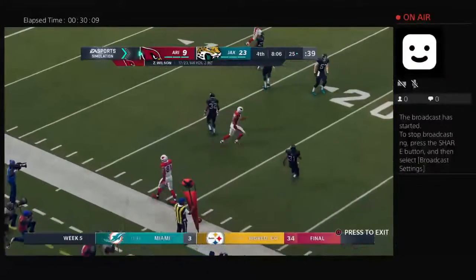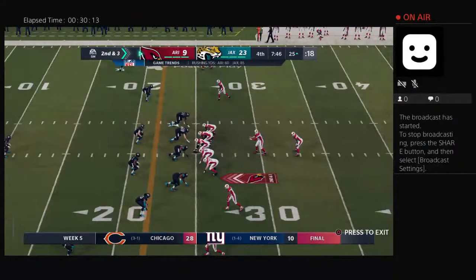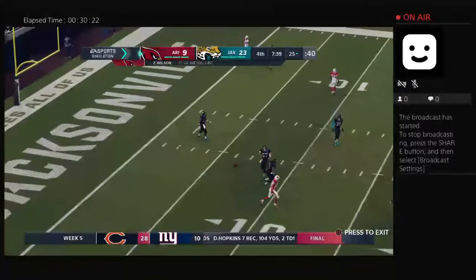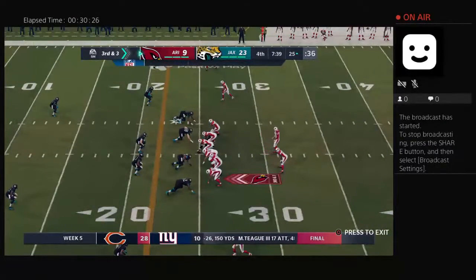And he'll be out of bounds, able to get it down to the 25 there. Able to get 7 on that 1st down pass play. 2nd and 3. Toward the center of the field, but it's incomplete. Christian Kirk, the man he was looking for, and it's 3rd and short.